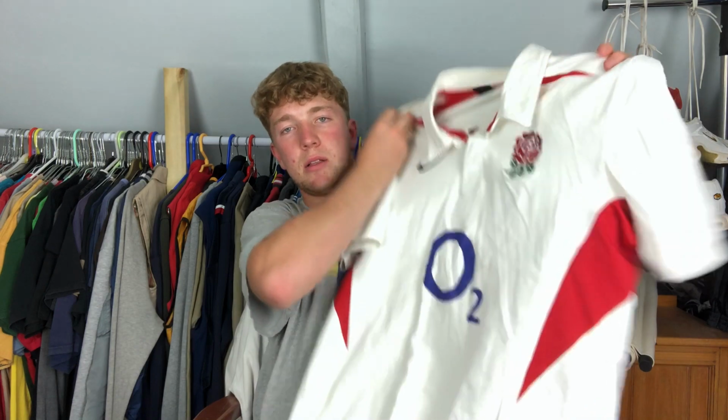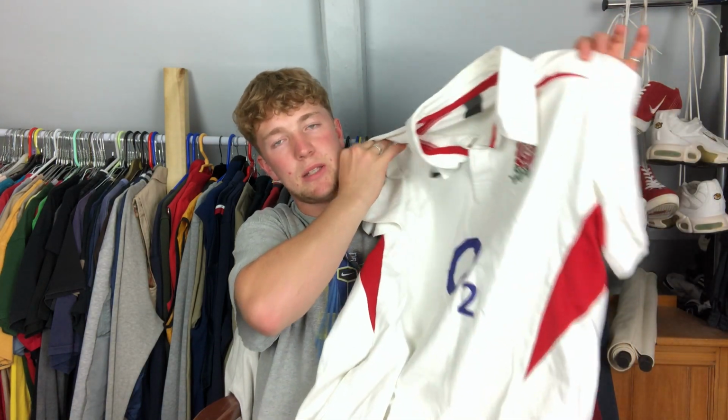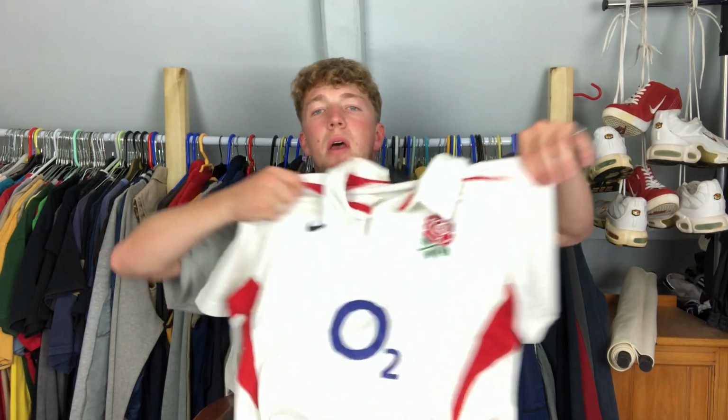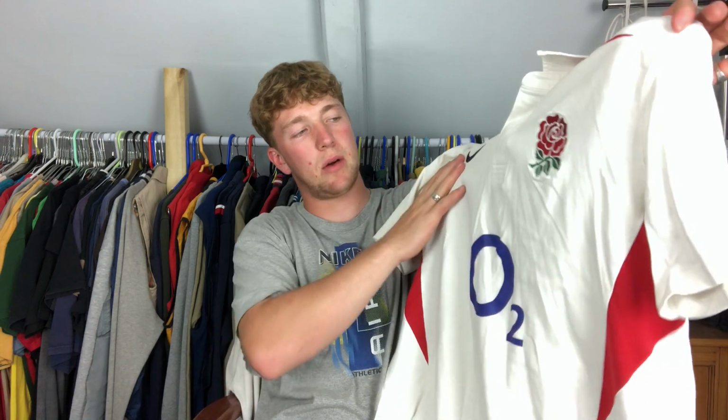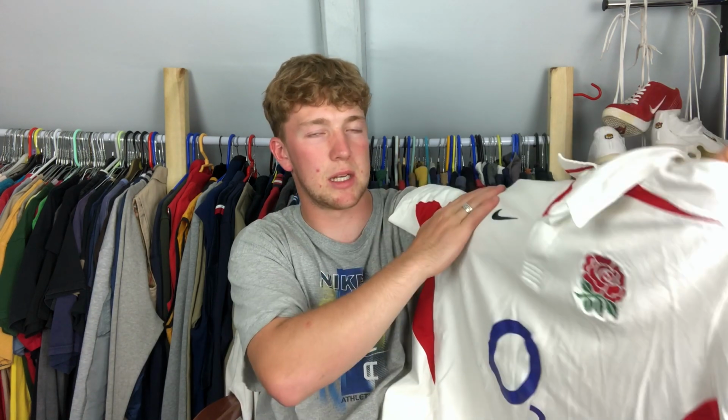And then the final top is this England Nike rugby polo playing top. This is from like the golden era, the 2003 World Cup when they won. I'm probably just gonna hoard this and wait it out until the Six Nations comes next year. But yeah, I usually sell these for around 25 a piece. The long sleeves, they do really well. I've never had a short sleeve one. But yeah, I'll probably just hoard this one till the Six Nations come.